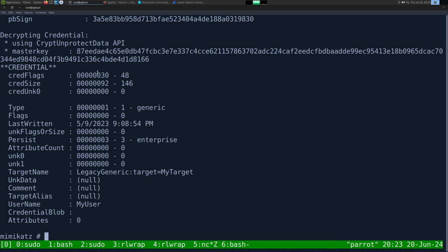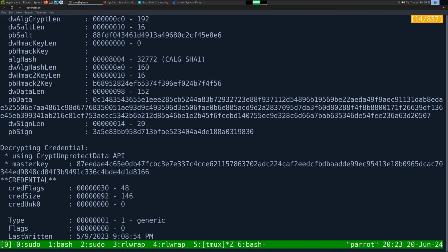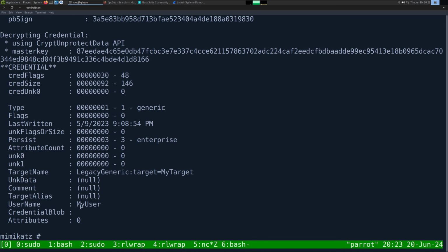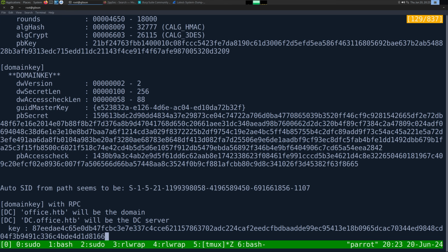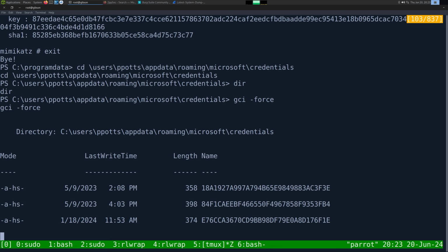This one looks like it did decrypt, but we don't have anything really useful. Decrypting credential, generic enterprise. The target is my target. Username my user. There's no blob. So that's probably not a good file. Let's see. Where do we grab them?